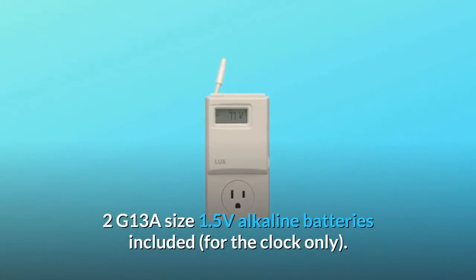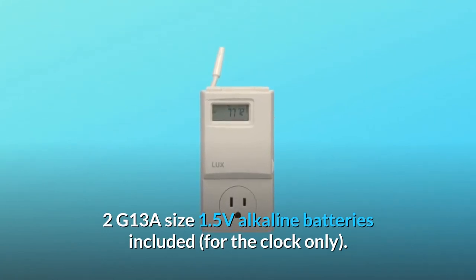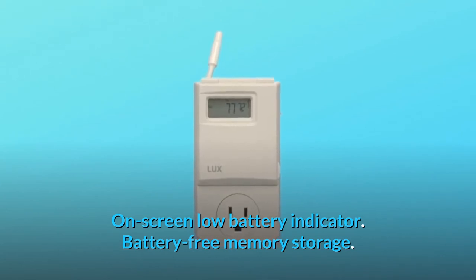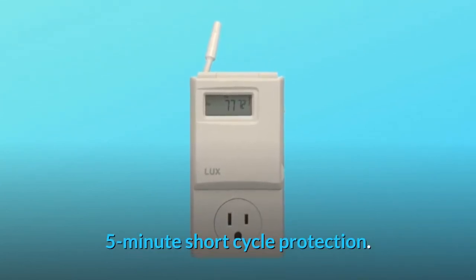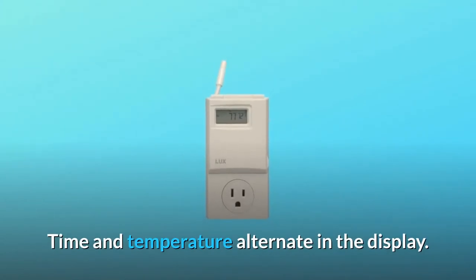2 G13A size 1.5 volts alkaline batteries included, for the clock only. On-screen low battery indicator. Battery-free memory storage. 5-minute short cycle protection. Time and temperature alternate in the display.